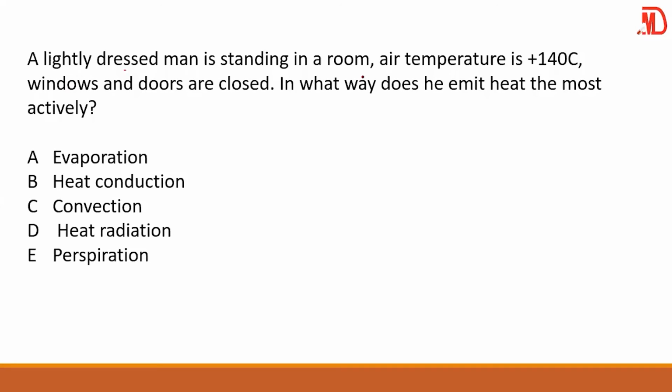A lightly dressed man in a room. So underline lightly dressed. Air temperature is plus 14 degrees. Windows and doors are closed. In what way does he emit heat most actively? You see, your doors are closed, your windows are closed, temperature is plus 14, and you are lightly dressed. So in what way will heat be emitted?